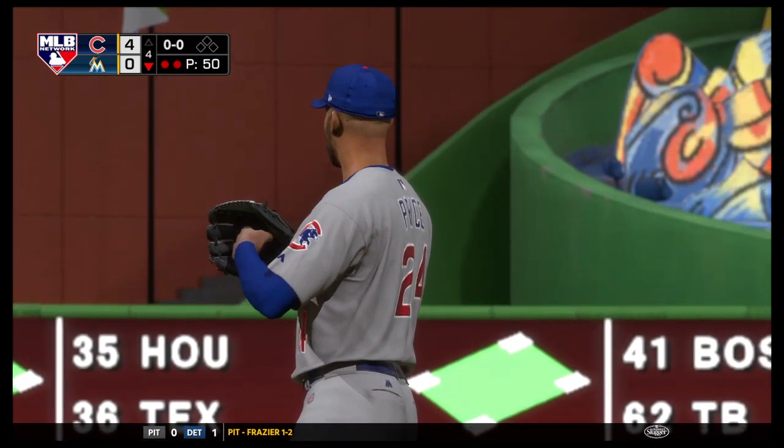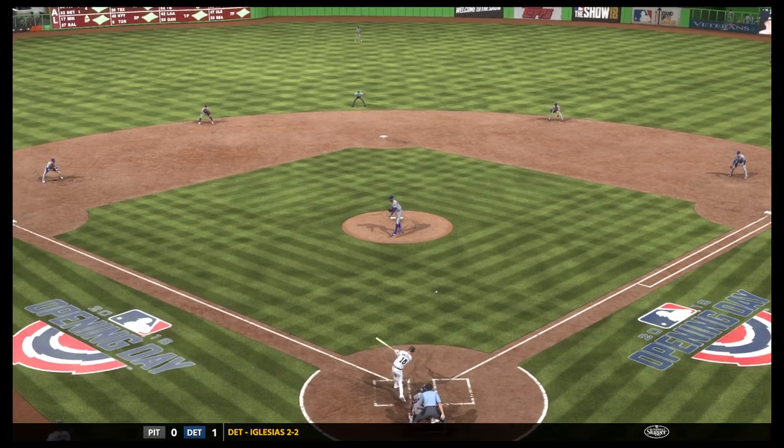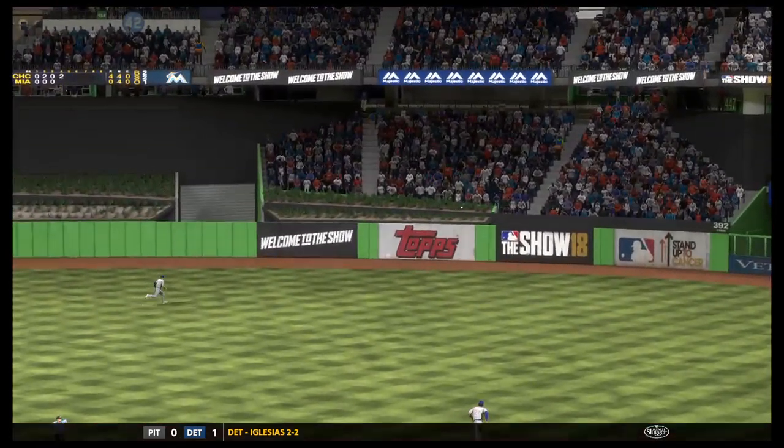Well, this one was squared up pretty good, but just like pitchers give up hits on well-executed pitches, batters make outs on balls they couldn't have hit much better.